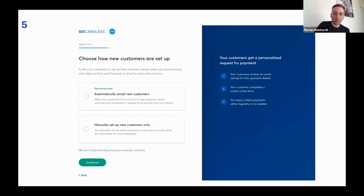So when you set up GoCardless, you can decide if you want to manually set up new customers, or if you want to automatically send an email every time you onboard a new customer, which is quite interesting. Once you build up the confidence and understanding of the product, obviously a lot of people use the automated way, because that's the beauty of the product, to automate the way you collect money. But initially you can choose manual if you want to do it on a case-by-case basis.